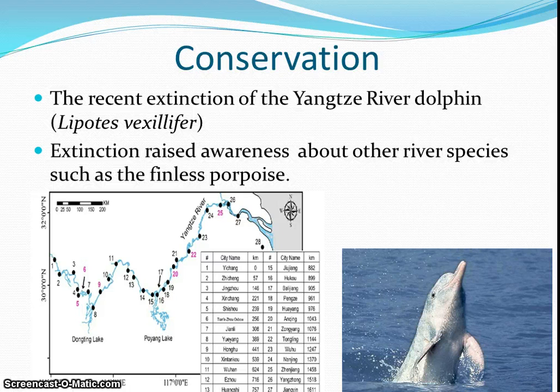And actually, the recent extinction of the Yangtze River dolphin was a very big catalyst that raised awareness about the extinction of other river species such as the finless porpoise. On the bottom left is a map that shows conservation sites all along the blue area where finless porpoises can be found, and each number represents a conservation station dedicated to saving river species.